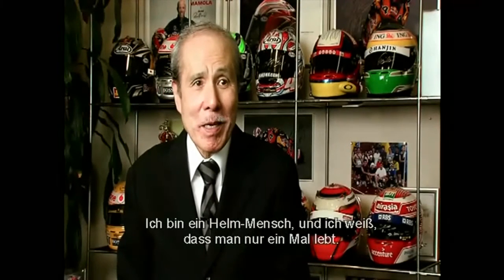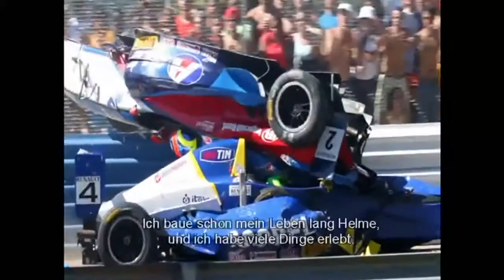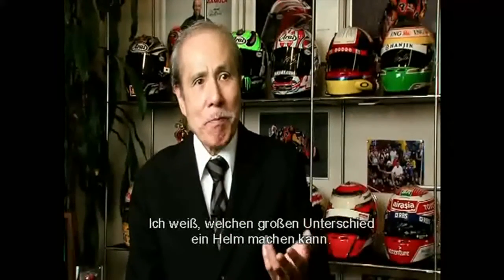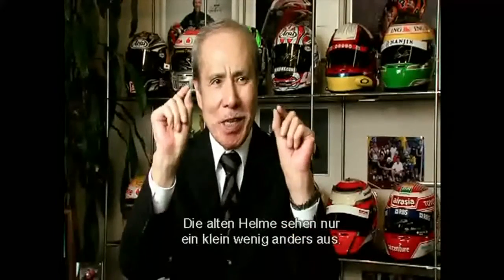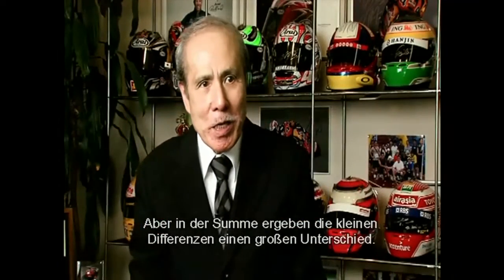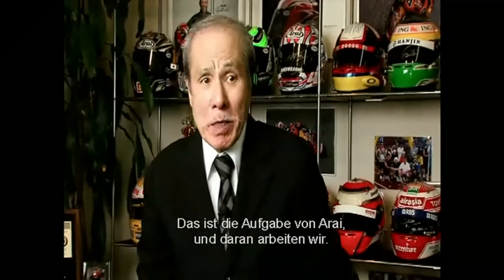I'm a helmet man, and also I know that I live only once. I've been seeing so many cases in my life. I live all my life making helmets, seeing helmets, and I've seen a lot of things, and I know what a big difference a helmet can make. Old helmet, look, not much difference, just a little difference. But the little difference, when it's accumulated all together, can make some difference. We want to keep making that difference bigger and bigger. That's the role of Arai, and we keep working on that.